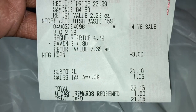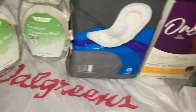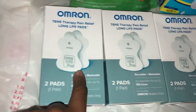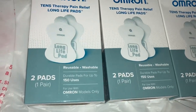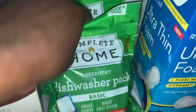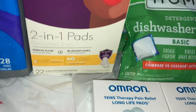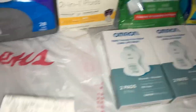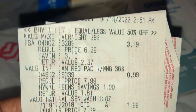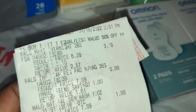So yeah, for $22 for all of this, I believe that's really good if you think about what I would have paid had I gotten this stuff for regular price. Remember, this was $8 by itself. One of these boxes is $23.99. I paid less than one of these boxes for two things of dishwashing pods, a big 36 count of pads, 22 count pads, 28 count pads, two feminine washes, and I think I did pretty good. I really do. Okay. Buy one, get one equal or lesser value, 50% off. Yeah. And that was all today.